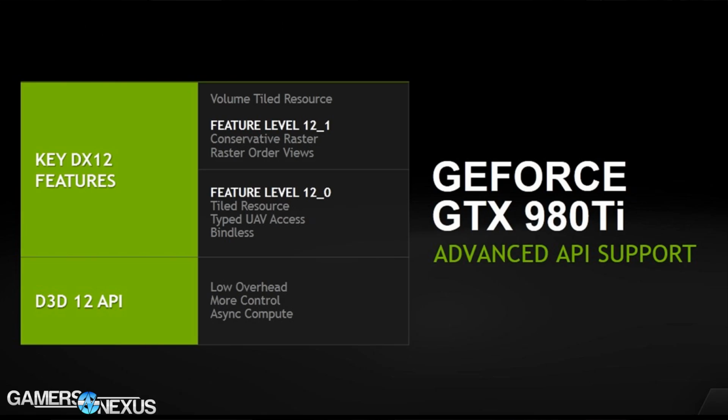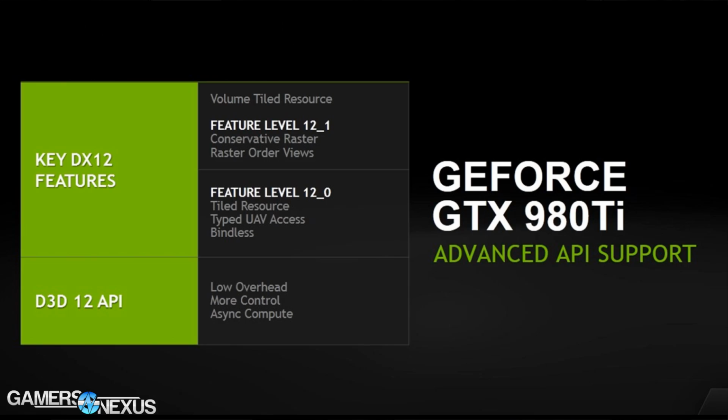So you don't need a Ti, you can get just the 980 or Titan X or 970 or any other card that supports 12 for its feature level, or 12.1 for the conservative raster and those other techs. And AMD will be in the same boat as this once they start pushing new cards out. Just to quickly go over a few of those DirectX 12 features that NVIDIA and Microsoft are talking about at Computex and other events. Conservative raster and volume tiled resources are the main items that are being showcased right now.